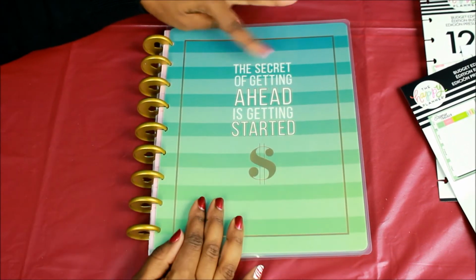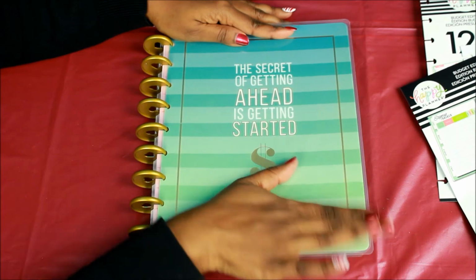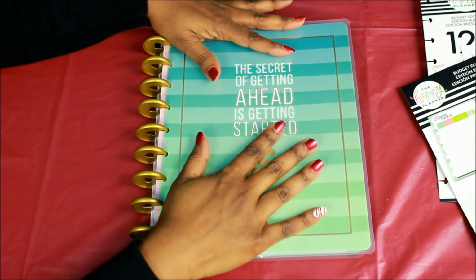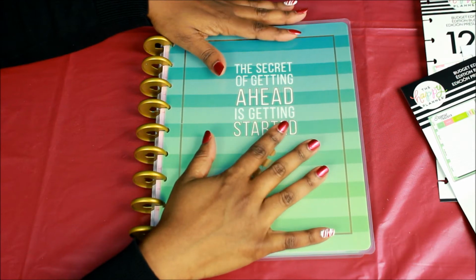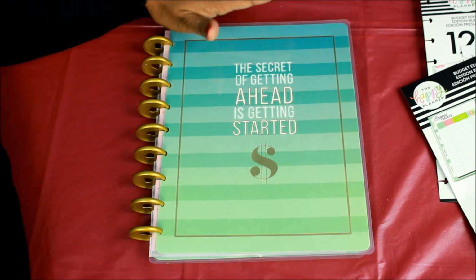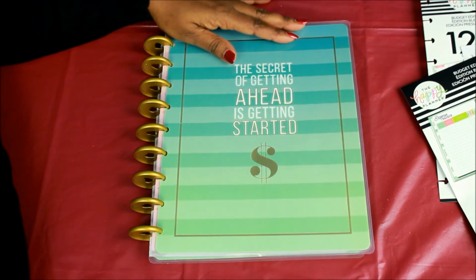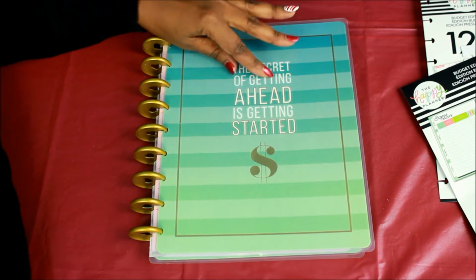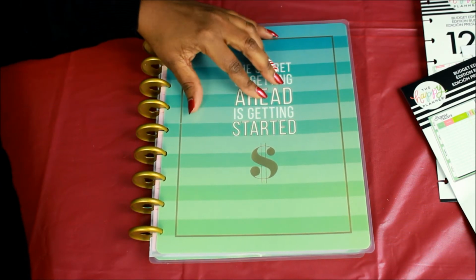Okay, so the secret of getting ahead is getting started. The last one that they had didn't have that in the beginning, but they have some inspirational things and stuff like that, just to keep you going with the budgeting, because budgeting can be hard. I know it's hard. I had to start from scratch. So I think this is pretty good, and it starts in January, so I definitely will be doing videos with this, and I will be keeping up. We all have to try to keep up if you're trying to budget.